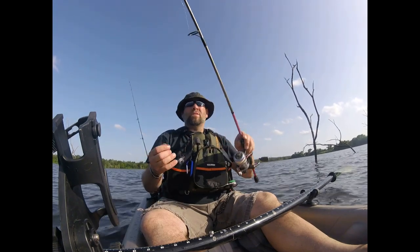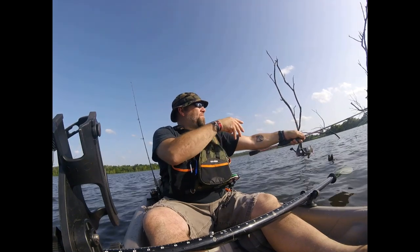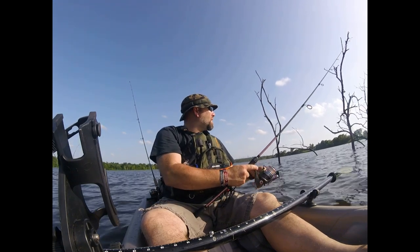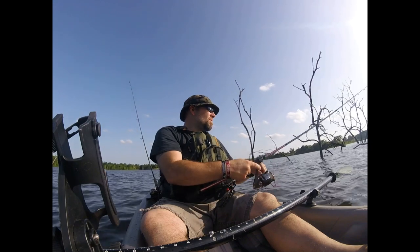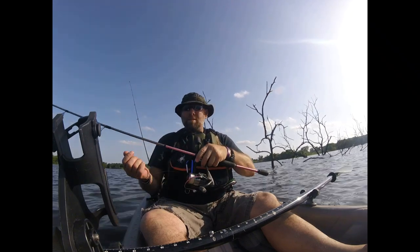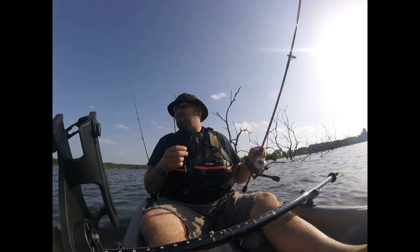Feel like I need to be fishing a Gulp or a Texas rig, Carolina rig, something to get down deep. I don't want to go too deep because there's a lot of, I need something almost weedless. As I'm paddling along, I can see all the bald cypress stumps sticking out.